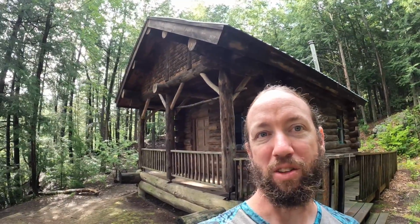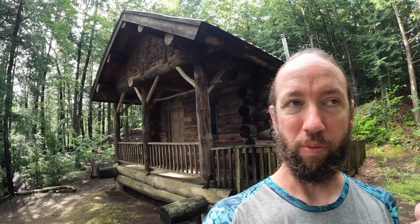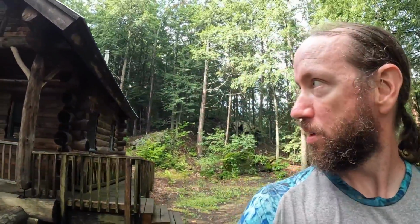So Titcomb cabin is available for rent. Looks like it has actually a sink, which is kind of surprising. A wood stove, bunks for two, or probably mats for sleeping on the floor as well. So looks pretty nice.